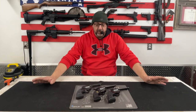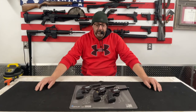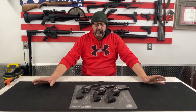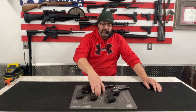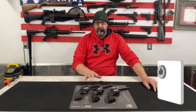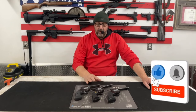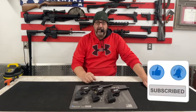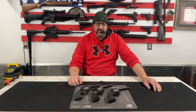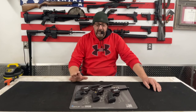So in summation, what do I think of the three guns and which one do I like the best? Well, let me start off by telling you which one I like the least. And right off the bat, I'm going to tell you the Chiappa is my least favorite out of all three. The fit and finish isn't there. The quality isn't there. I do not like the fact that the entire gun is made out of Zamac and that they're using steel sleeves in the important areas.